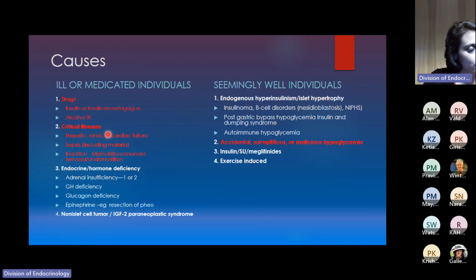Critical illness is very important. Hepatic, renal, and cardiac failure all can cause hypoglycemia. Sepsis is extremely important because sepsis can not only cause hyperglycemia, but when it's severe, it will cause hypoglycemia. Malnutrition, anorexia, and undernutrition. And then accidental, surreptitious, or malicious hypoglycemia.